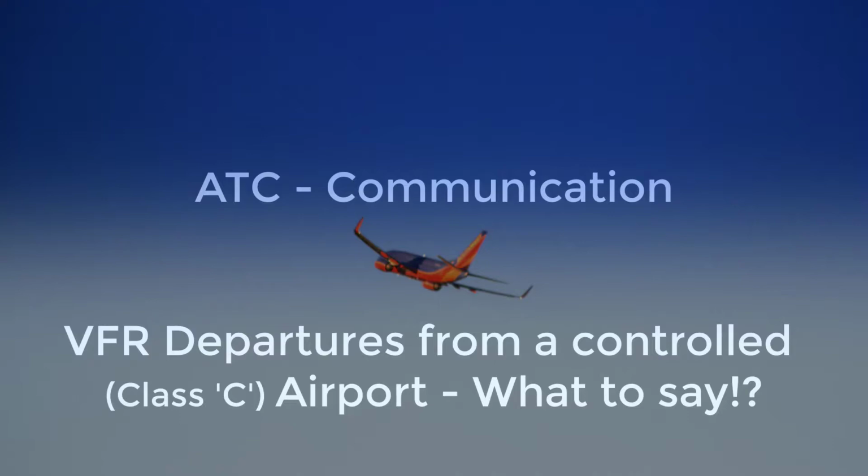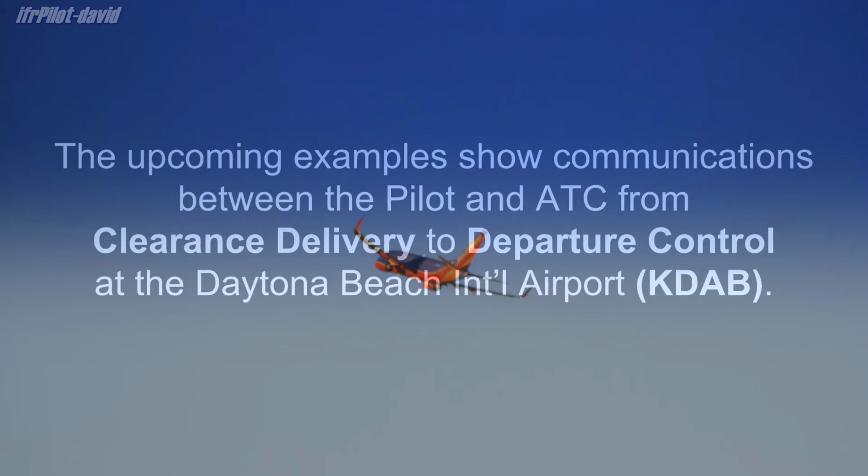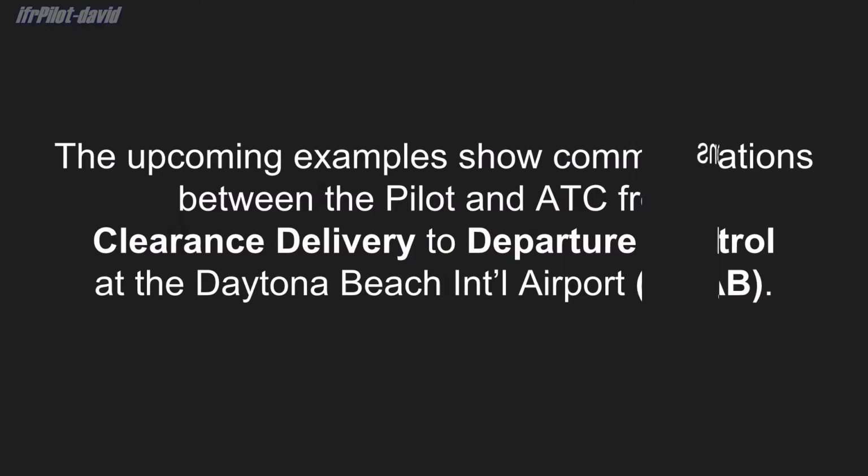Daytona, Cessna 20571, 1300210. November 20571, Daytona departure, radar contact, turn left heading 160, vector ILS, runway 25 right approach. Left to 160, vectors for the ILS, 25 right approach, 20571.